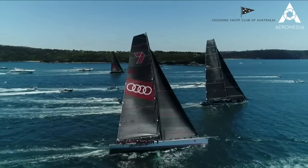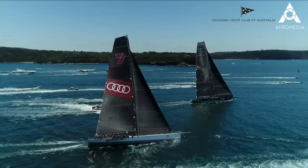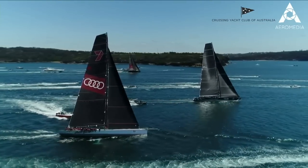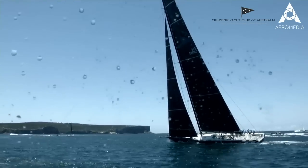But I think that Blackjack might be on a lay, and Oates might have to come down into their track. I'm just not sure. It just depends how this next couple of minutes plays out. Yeah, well, if Blackjack can lay it, he'll be in front. If he has to tack to go there, he'll have to wait for Wild Oats.